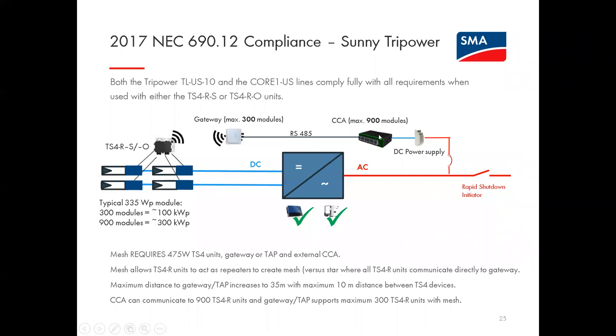The gateway is gathering all of that data and providing it to the Cloud Connect Advanced, and that has a DC power supply. The gateways with the updated mesh functionality can manage up to 300 modules, which works out to a fairly large array with standard commercial sized modules. The Cloud Connect Advanced can handle 900 total modules via multiple gateways. So that's a very, very large array.